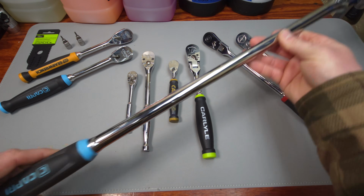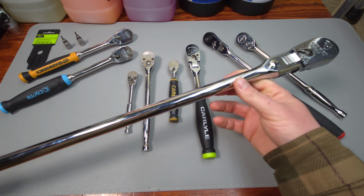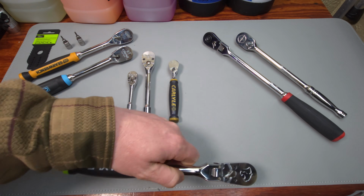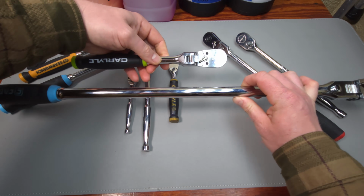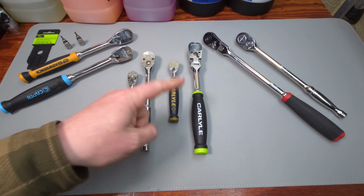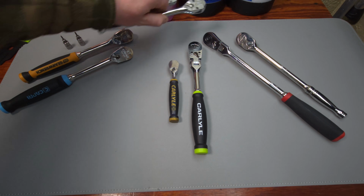This one, $80, made in Taiwan. I am okay with this. It's a killer deal. The fact that this costs the same as this just doesn't make sense to me. So they definitely have some work to do on the pricing. So let's go ahead and tear this thing down.